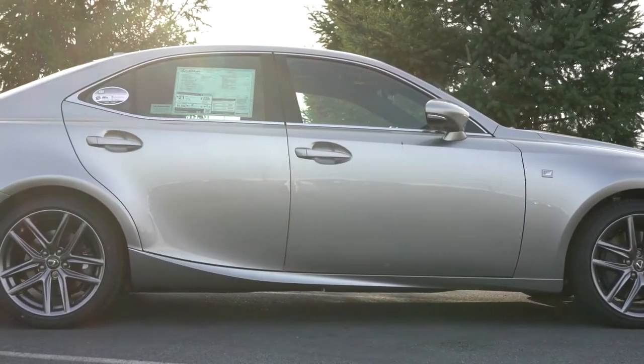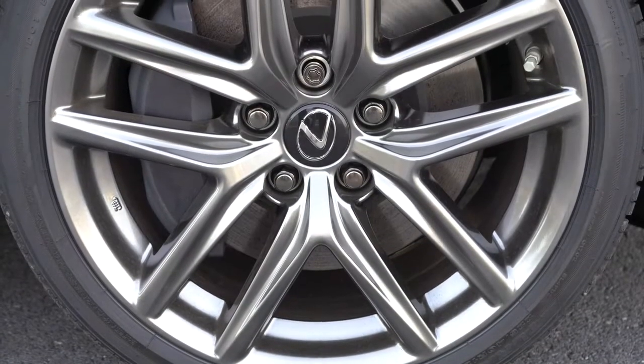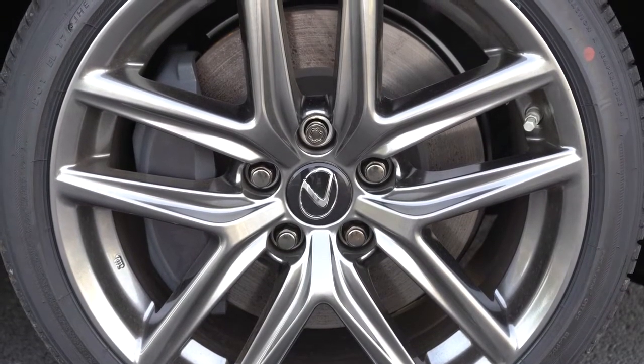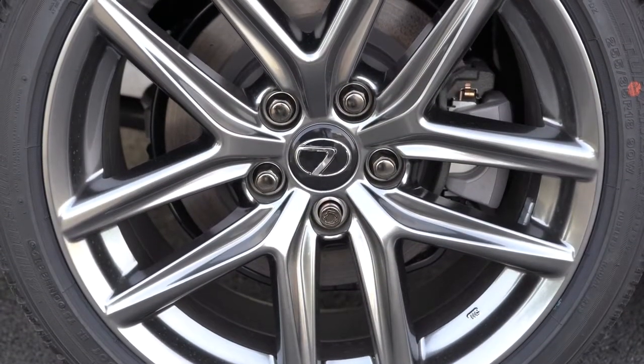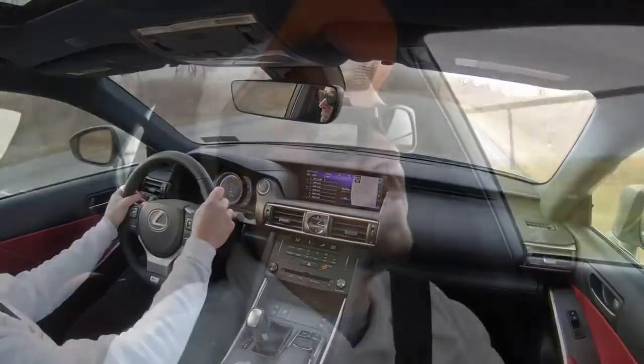That was nice. But so then, to go along with that acceleration, as always, braking is equally important. And so up front you will find 13.1-inch ventilated front discs with 4-piston front calipers. In the back you're going to have 12.2-inch ventilated rear discs with dual piston rear calipers. And as far as the braking feel goes, it felt perfectly fine for me today as I'm coming up on a right turn here.